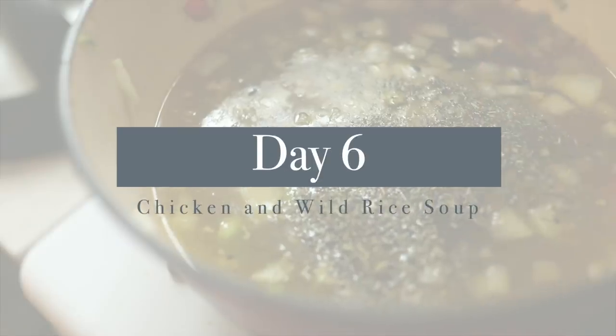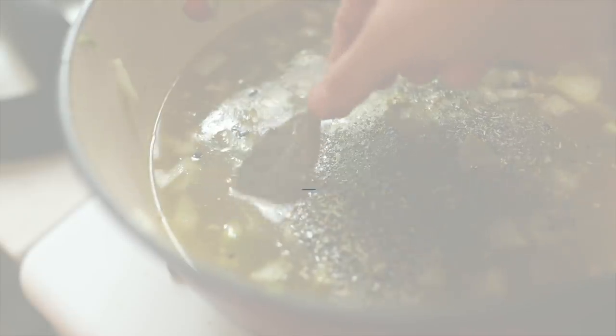And of course, with just about every meal, I forgot to mention, we serve it with some homemade sauerkraut for the probiotic benefits. Day six, I had some leftover chicken in the refrigerator from a lunch this last week and from the chicken the previous day. So I made some of my chicken wild rice soup.